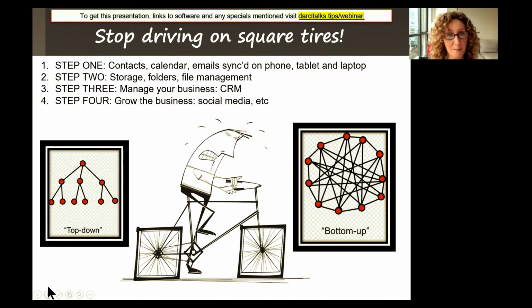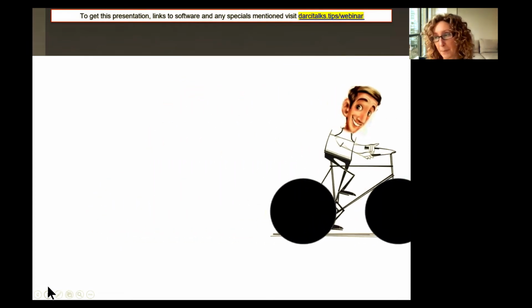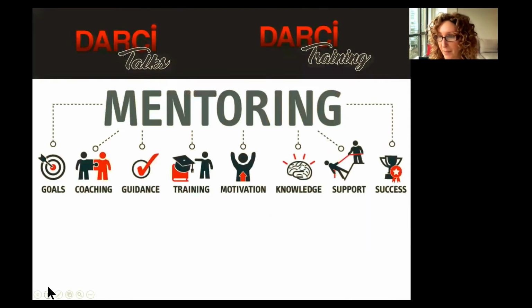So this is how I feel most agents are. They're riding that bike with square wheels. It'll get you there, but boy, it's slow and painful, right? So today, apps are going to help, of course. System setup is going to help, of course. And hopefully, we'll get you set up by riding on round wheels and getting you there smooth and happy. That guy's way happier.